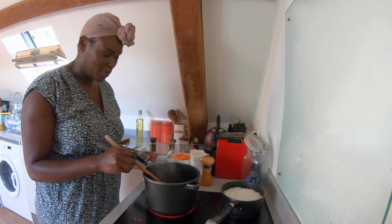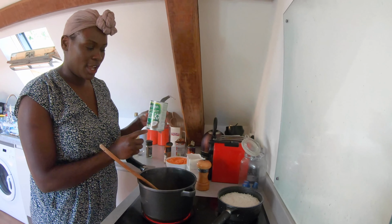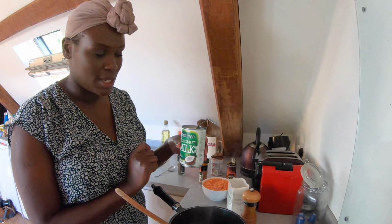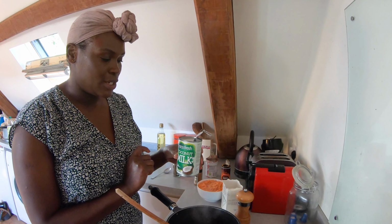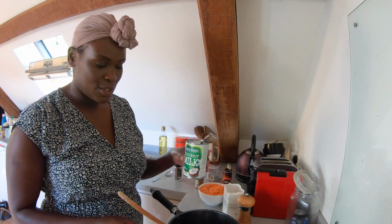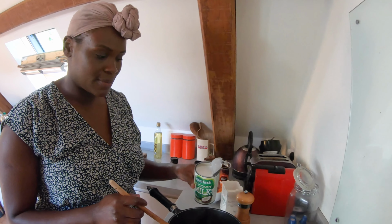And the next step from that, you want to grab your coconut milk. So we've used this brand called Cocoa Fresh. This is from the co-op. And you want to put in about 3/4 of this. So this is a 400 milliliter tin. So I'm going to put 3/4 of this into your mix.